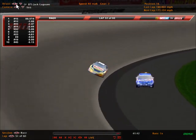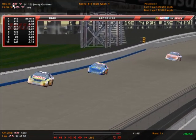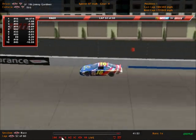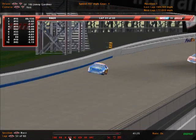And oh, Johnny Gardner did not want to see that yellow come out with 10 laps remaining in this race. And oh, slow up. Yep, 4 wide at Dover. A recipe for disaster. And it definitely was disaster.